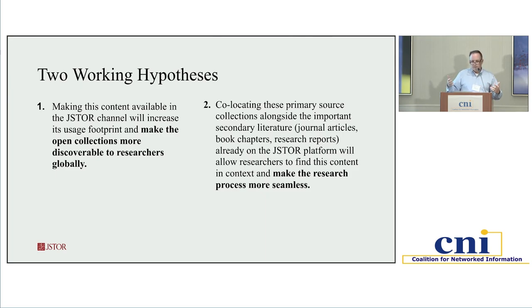So those are the hypotheses that we started with in 2020, and that's what we've been working on over the last 2 years as institutions have been putting things on the platform. I'll talk a little bit about what we found in just a bit, but I'll turn it over to Cliff and let him talk a little bit about Vanderbilt's experience.